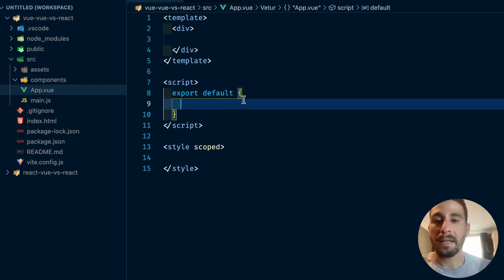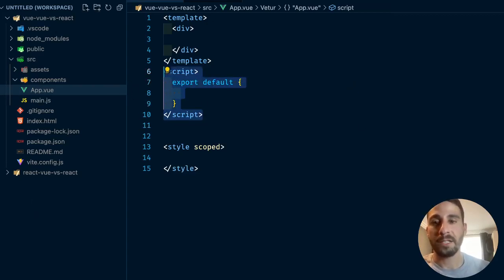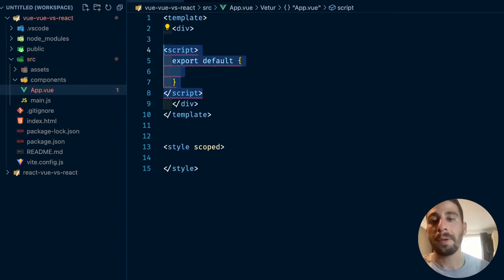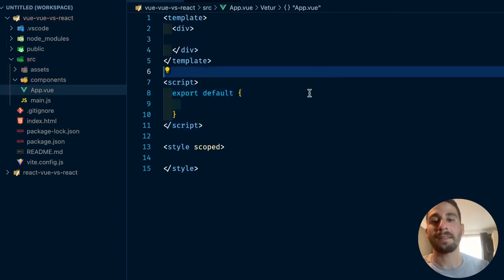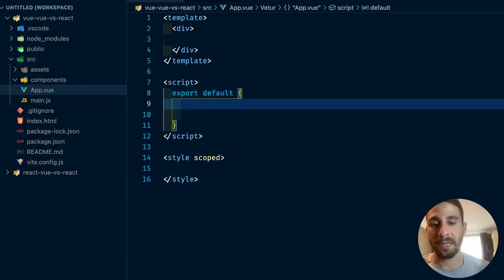Now, keep in mind, this isn't important, but if you're using Vue 3, it's become a convention to have your script up at the top. But I'm going to do it like this just because that's how most of the apps that I work on are actually built. So my muscle memory, the way I traverse this text editor here, it just feels a little bit more natural for me to do it this way.